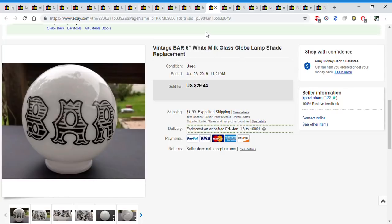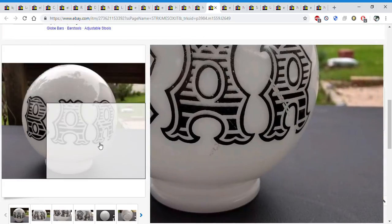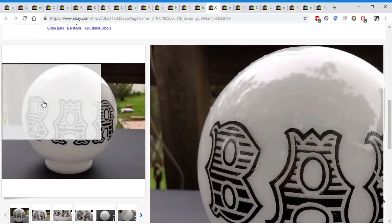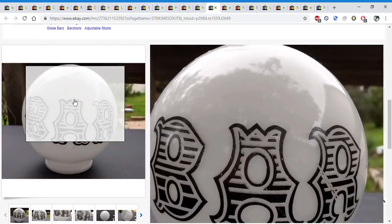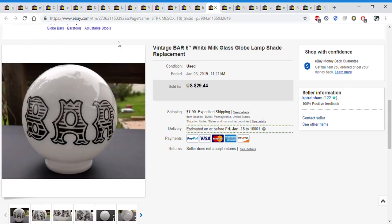Here we have this vintage milk glass bar globe. Goes on a chalkware lamp. I've sold the chalkware lamps with the globe for upwards of $100 before. This was attached to a crappy lamp. I threw the lamp away because the lamp was worth nothing, but I was going to hang on to the globe, hoping I'd find another chalkware lamp at some point.